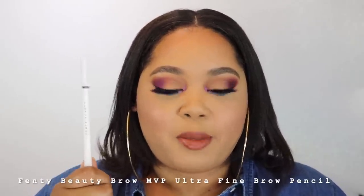So this one is called the Fenty Beauty Brow MVP Ultra Fine Brow Pencil and Styler. This retails for $20. Let's see, what color do I have? I have the color dark brown, and the details of this say that this is an ultra fine retractable brow pencil that comes in a variety of different long wear waterproof smudge resistant shades with a built-in paddle brush for easy blending and styling.